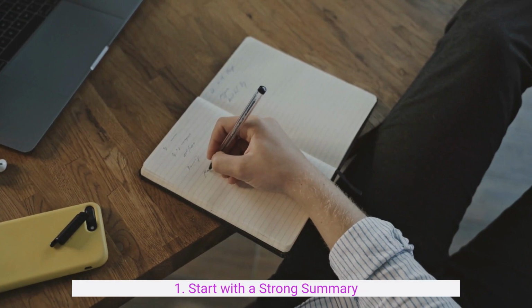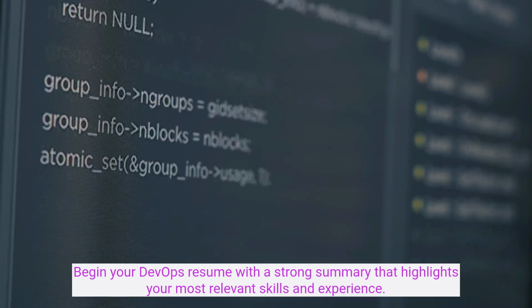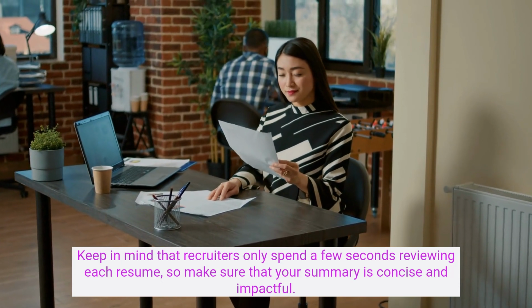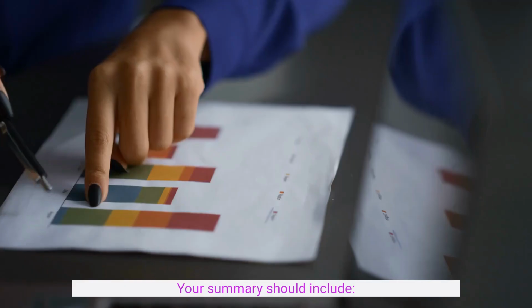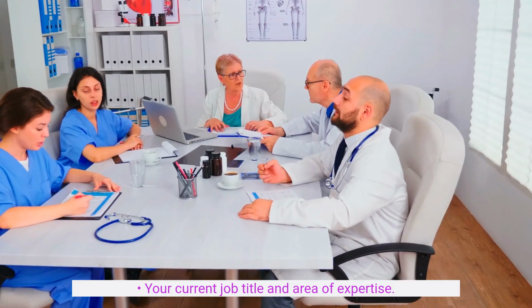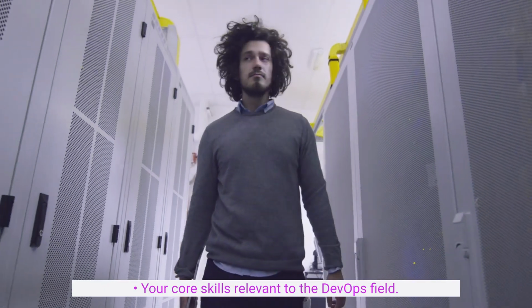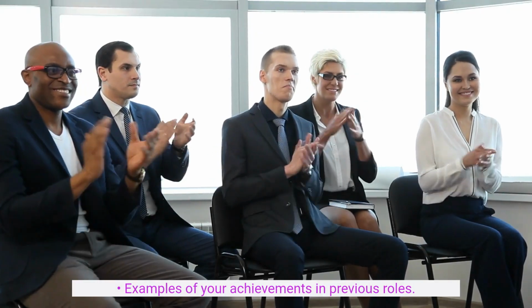1. Start with a strong summary. Begin your DevOps resume with a strong summary that highlights your most relevant skills and experience. Keep in mind that recruiters only spend a few seconds reviewing each resume, so make sure that your summary is concise and impactful. Your summary should include a brief background of your professional experience, your current job title and area of expertise, your core skills relevant to the DevOps field, and examples of your achievements in previous roles.